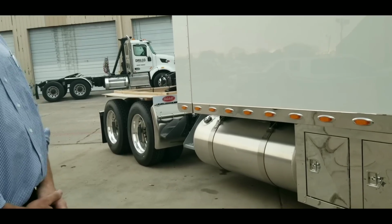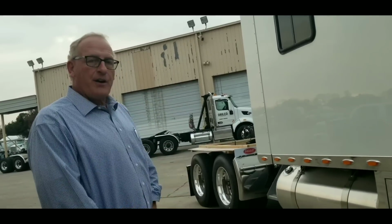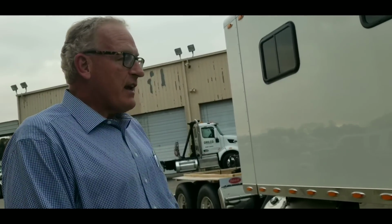All the latest and greatest features. All disc brakes. This truck has all disc brakes, front and rear. Thing will stop on a dime. I always want to hear disc brakes. Disc brakes. It's a 30% reduction in stopping distance. Right. I love that. Yeah. Very, very good safety feature.